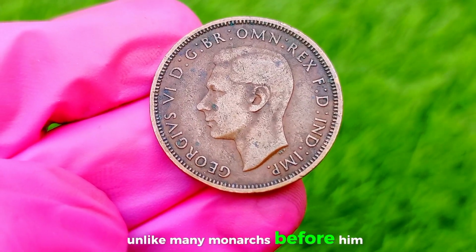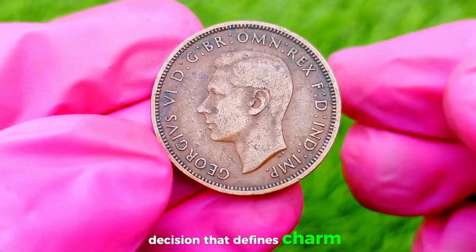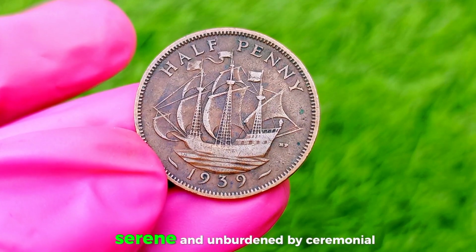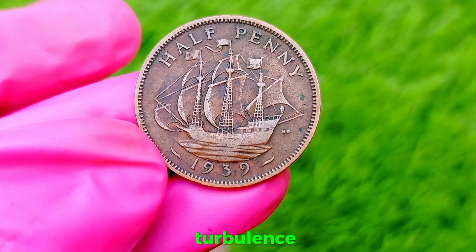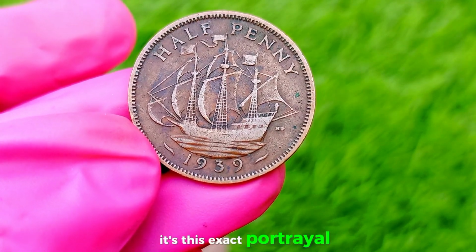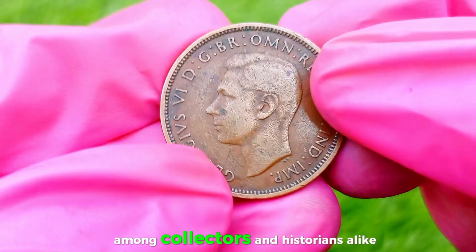Unlike many monarchs before him, King George VI is portrayed on this coin without a crown, an artistic decision that defines charm. Designed by the celebrated Thomas Humphrey Paget, the king's profile is strong, serene, and unburdened by ceremonial regalia. This was a time of turbulence, and the king's image reflects the weight of quiet leadership rather than imperial boast. It's this exact portrayal, human, dignified, and rare, that gives the 1939 halfpenny its unmatched distinction among collectors and historians alike.